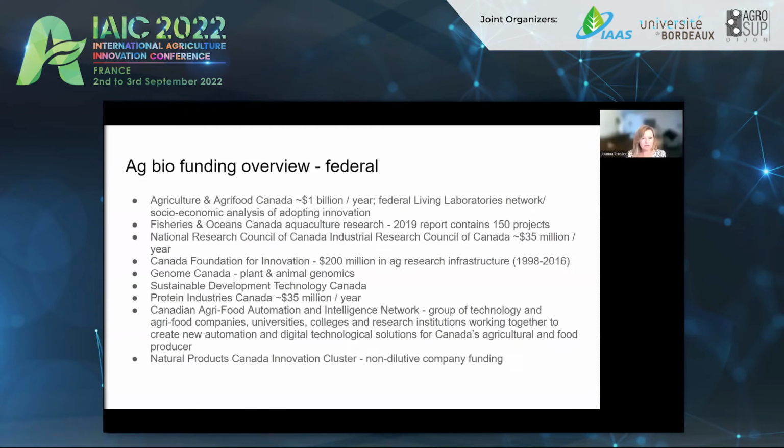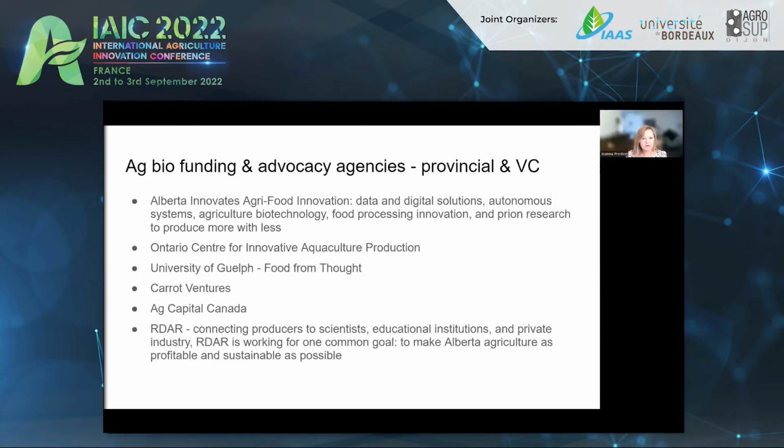Some of the other federal funding sources and organizations each have their specific focus areas, such as Protein Industry Canada, the Canadian Agri-Food Automation and Intelligence Network, and the Natural Products Canada Innovation Cluster. Many of them will have their own specific lists of technologies and startup companies that have emerged from their funding. Canada has 10 provinces and 3 territories. Many of these also have their own dedicated funding agencies for agricultural research and innovation.